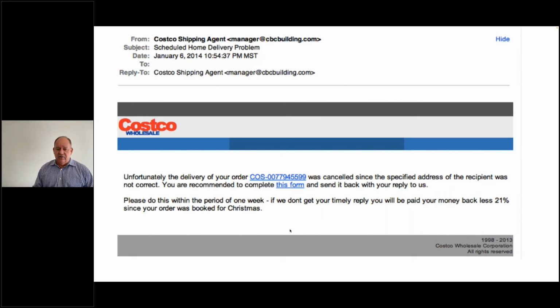This is one from Costco. My wife loves to shop at Costco. I don't. And if you look at the word don't, right there in the second paragraph, they forgot the apostrophe. Would Costco forget the apostrophe in an email to their clients? Probably not. That's a sign. Also at the very top, that's a big sign. Where is this email coming from? Costco shipping agent. If you click on that, you will see it's manager@cbcbuilding.com. That does not feel like Costco.